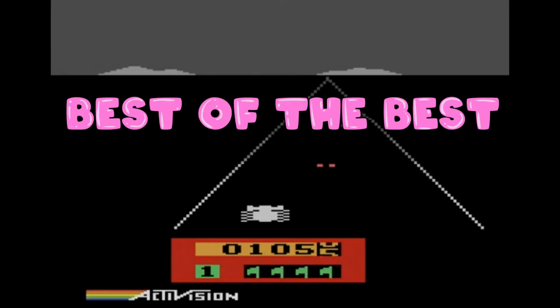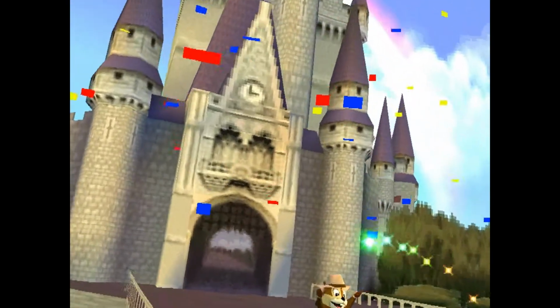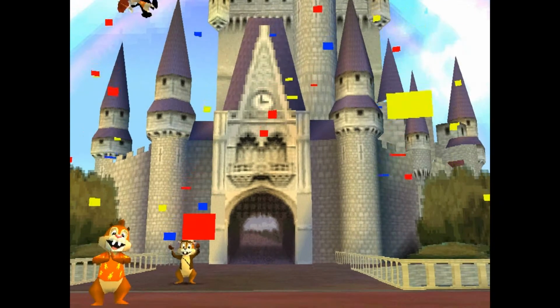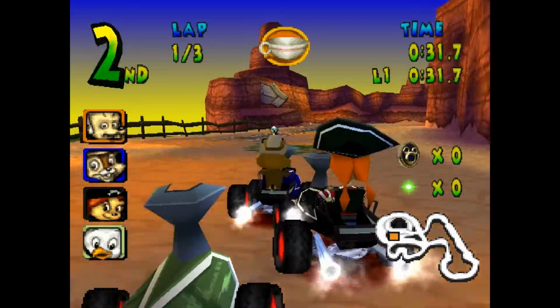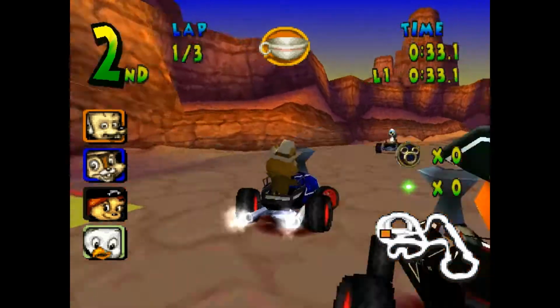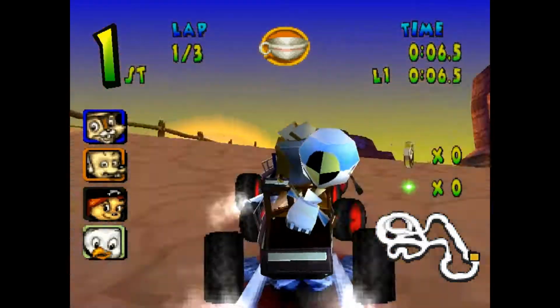Alright, enough of the riffraff. Let's move on to the good stuff. You just knew that the Big Mouse wasn't going to go and skimp on their first outing on the PlayStation 1. This game is incredible. Top-notch graphics, great controls, and wonderfully fun to play.